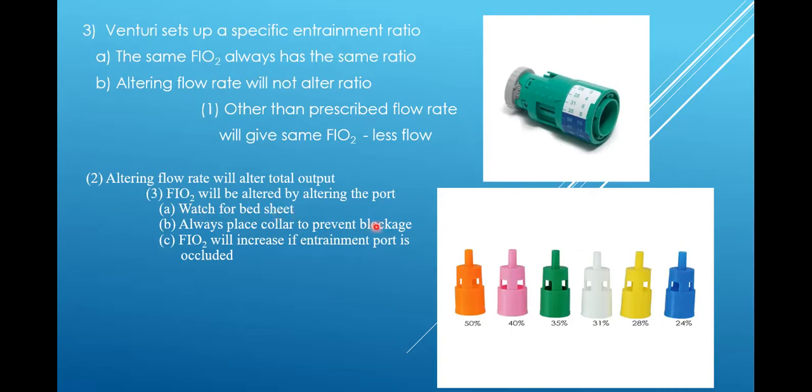Okay, now I showed you the pre-made Venturi mask. I showed you the homemade one that we make, and that's these right here. So now you can see them up close. The orange one is 50%. The pink one is always 40. The green one is always 35, and so on.